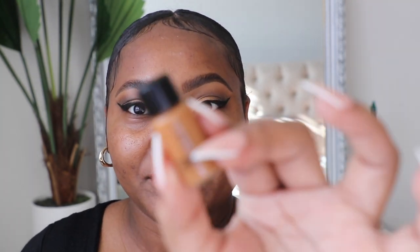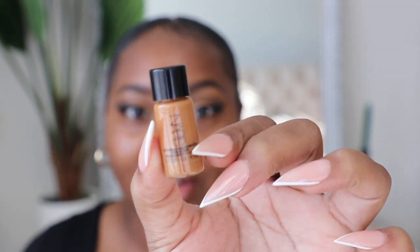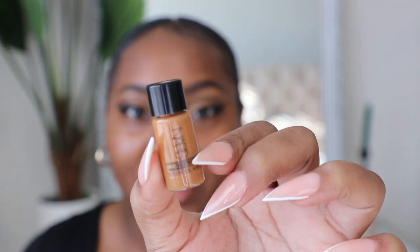So I got just enough in the sample. I'm gonna go ahead and show you guys, like literally just enough for a full face application. It's so cute. Just to let you guys know that it is the foundation that we are speaking on. It says to shake very well, and we're gonna go ahead and shake her up. I especially love that Nars kept the same shade range and the same name, so you could just go get the shade that you typically use in the other Nars base products.